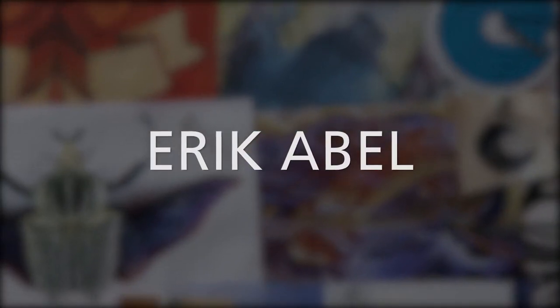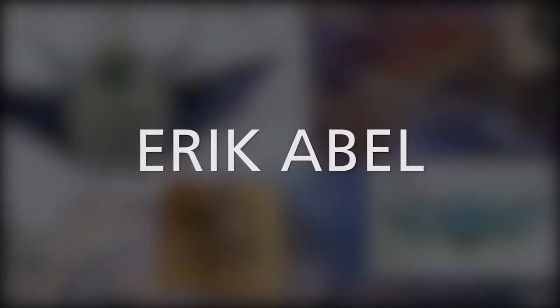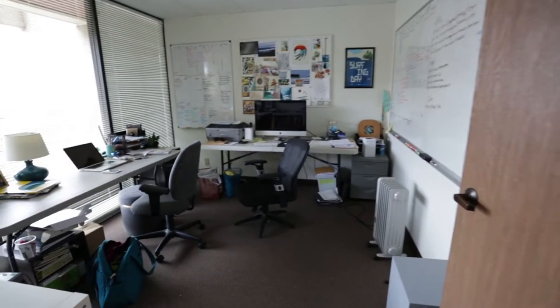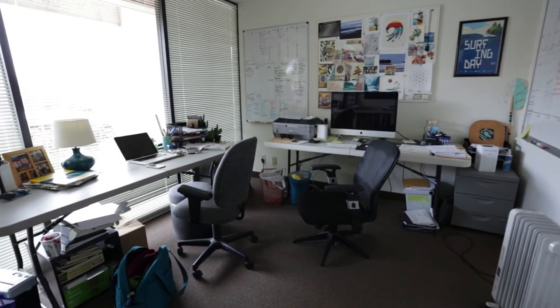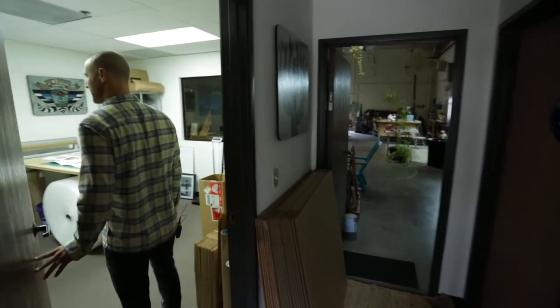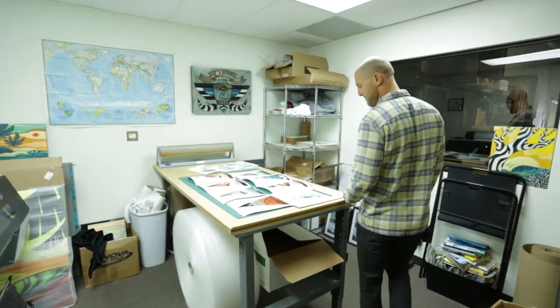I'm Erik Abel. I'm an artist in Ventura, California. This is the studio. Here's our office. This is where I do all my graphic work on the computer. This is the command center, whiteboard central. Got the printing and shipping room here. Got the big Epson. Do all our paper prints here.